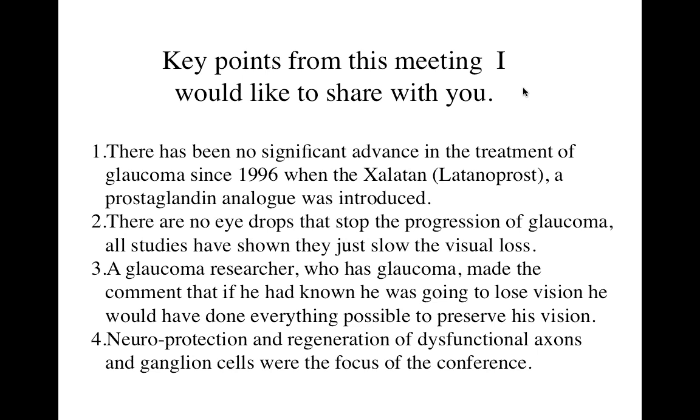There was a gentleman that spoke, he's a glaucoma researcher, and he has glaucoma. He said that if he knew that he was going to lose vision, he would have done everything possible to preserve his vision. And that's one thing, unfortunately, that traditional Western eye doctors do not do. They don't advise patients to do all the things that I'm advising you to do to improve your health, to improve your oxygenation, to improve your circulation, improve your diet, improve your hydration, because all these things can help you save your vision and preserve your vision.